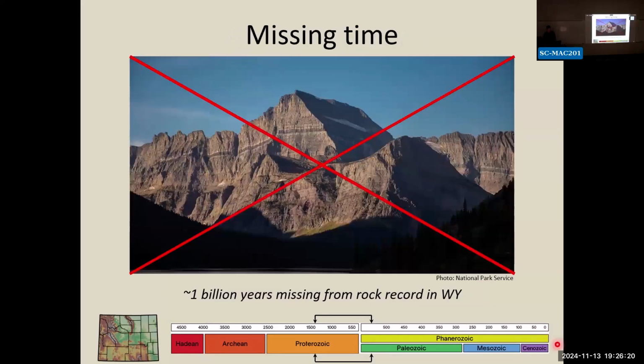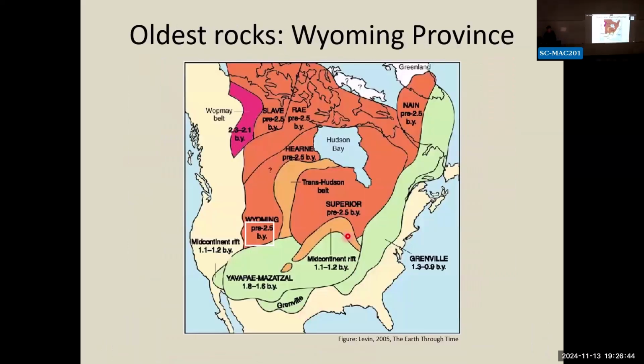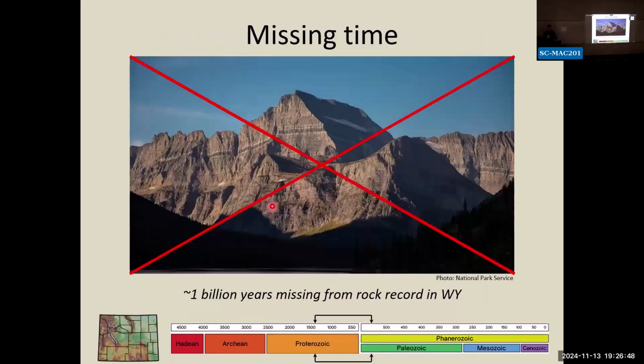Then we have a period where there's a bunch of rocks that are just missing in Wyoming. There's missing time. This comes back to our idea of an unconformity. In fact, we call it the Great Unconformity. Almost 1 billion years that are missing from the rock record in Wyoming. And it's believed that during this time, there was widespread erosion occurring on that ancient continent Laurentia. And because of that erosion, all of those rocks were removed from what is now Wyoming.